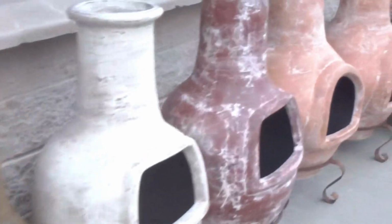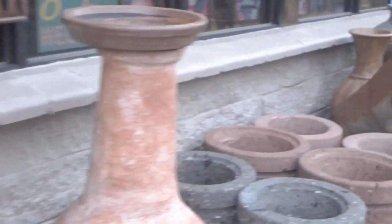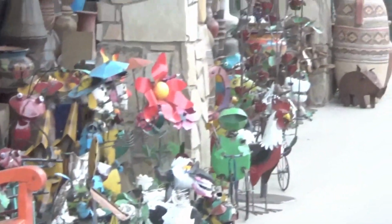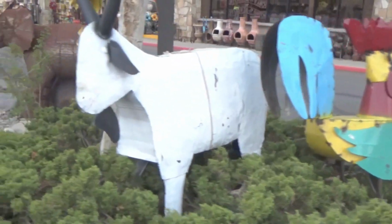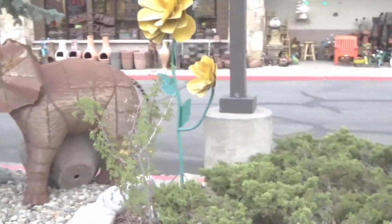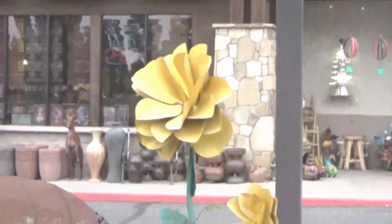They even have a crucifixion. And all sorts of pots. Colorful ones too. A colorful chicken and a white whatever that is. They got an elephant. Big sunflower, I guess. And if you find something you like, I bet you could get a really good deal here.